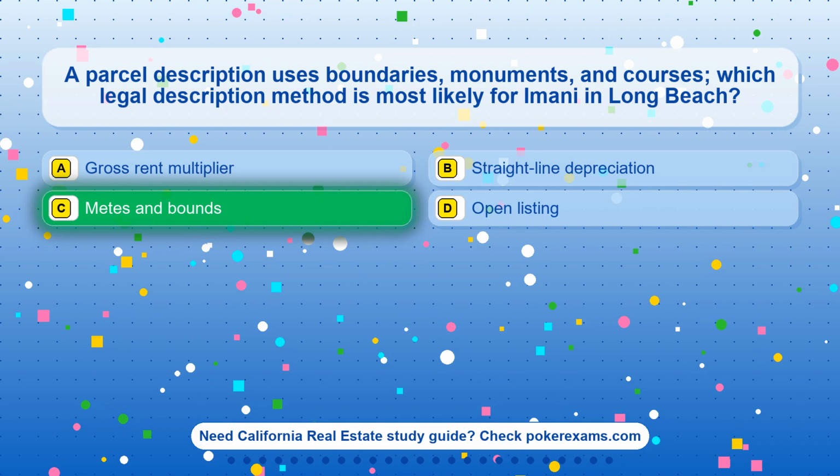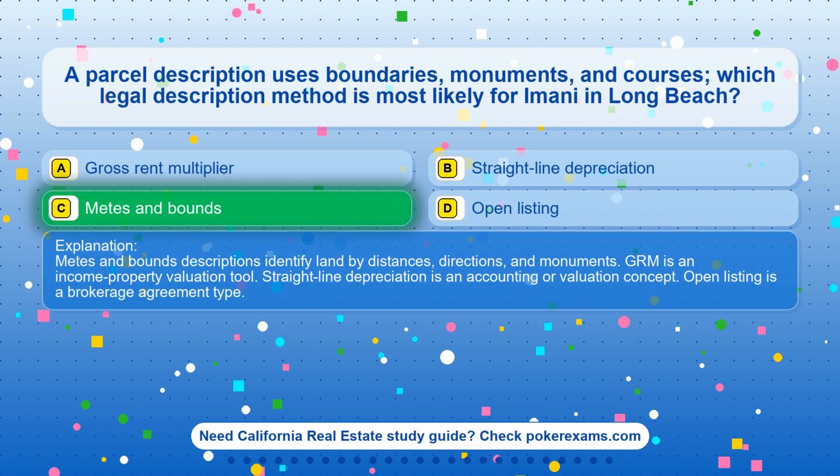The correct answer is option C. Metes and bounds. Metes and bounds descriptions identify land by distances, directions, and monuments. GRM is an income property valuation tool. Straight-line depreciation is an accounting or valuation concept. Open listing is a brokerage agreement type.